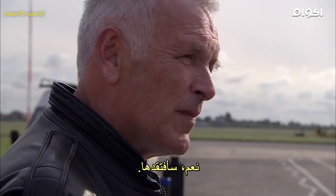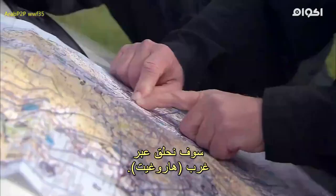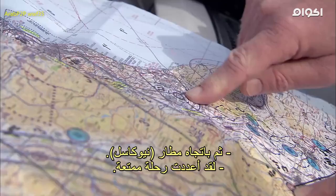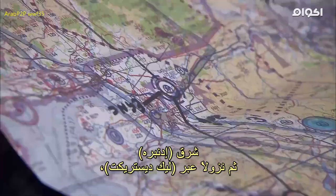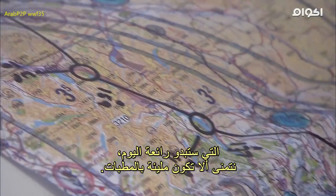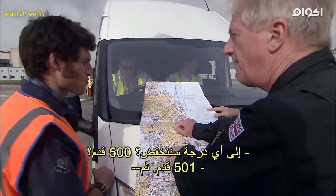Captain Bill Perrins runs Guy through the mission. We're going to go whoosh across to just west of Harrogate. And then up toward Newcastle Airport. Oh, you are having a ride. Then all the way up the northeast coast, just to the east of Edinburgh. And down through the Lake District, which is going to look lovely today. Shouldn't be too bumpy. How low are you going to go over here? 500 foot? 501 feet. I like the man's precision.